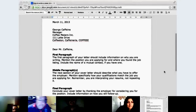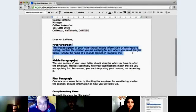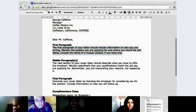Okay, so the first paragraph should include your information on why you're writing, mention the position you're applying for, where you found the job, and drop a name if you happen to know one. You could express how long you've been looking for this type of job. That would go in the body paragraph probably.